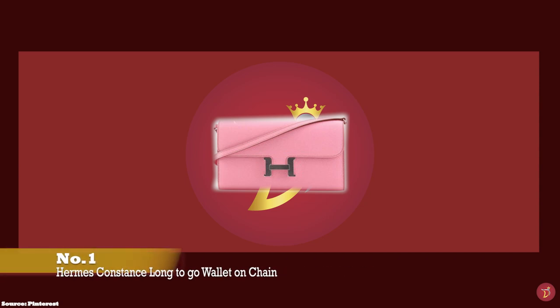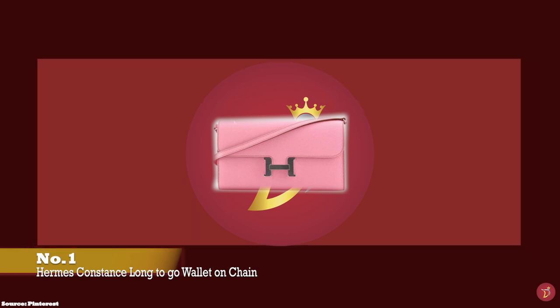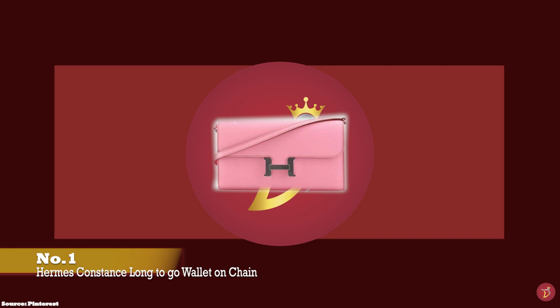And at number one, we have the Hermes Constance To Go Wallet on Chain. The Hermes Constance To Go Wallet on Chain is another example of Hermes's mastery in premium craftsmanship. The Hermes Constance To Go Wallet on Chain is a sleek, stylish, and sophisticated accessory from the Hermes fashion house.